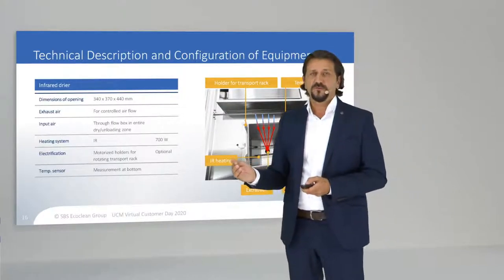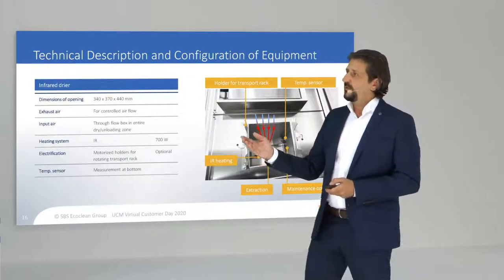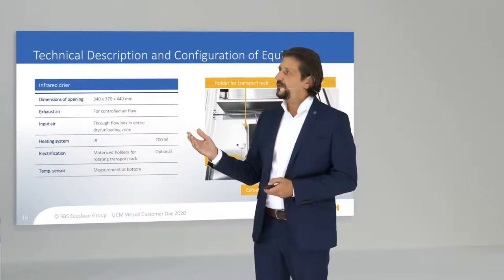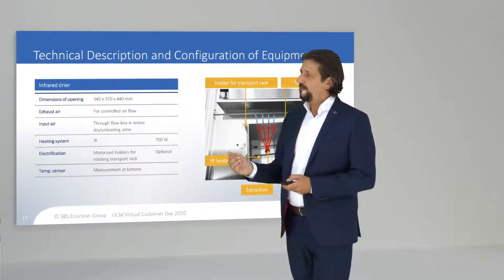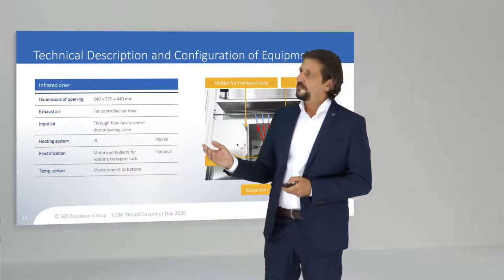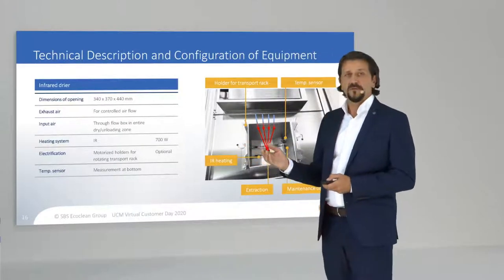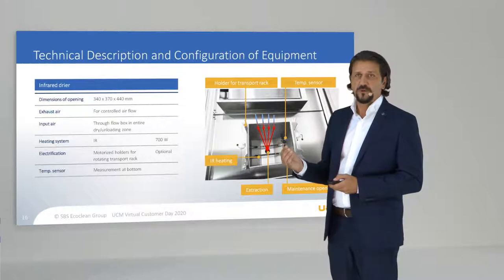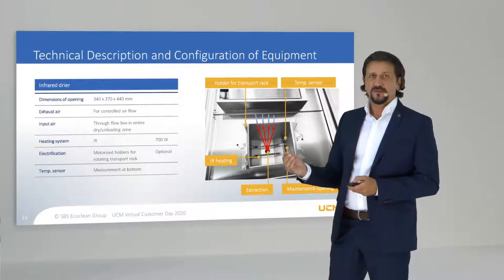As another option, we have the possibility to work with an infrared dryer, and here the dimension of the opening is also 340 by 370 by 440 millimeter. The exhaust air is controlled via the airflow in the bottom of the infrared wire. The air intake is guaranteed by the HEPA filter boxes, the laminar flow boxes in the top of the cleaning installation, so that we have really good air conditions for drying, for example, optical parts. We speak about two 700 watt infrared wires, which we use.